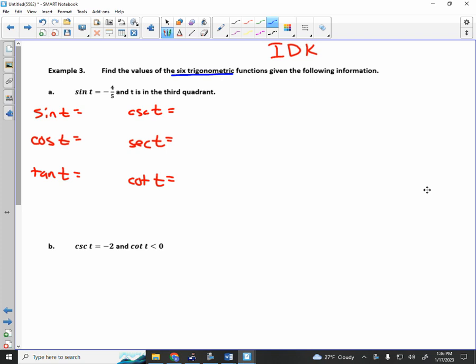Does anybody know something I could write down right now? Sine is -4/5. So when people don't even write down -4/5, do you understand why I should be outraged? Okay.